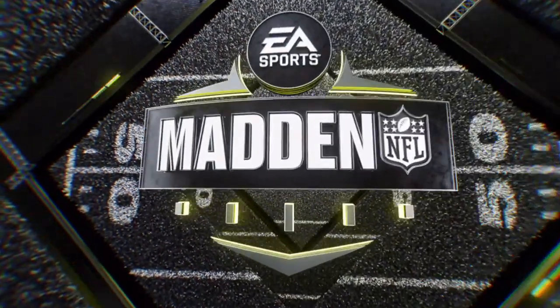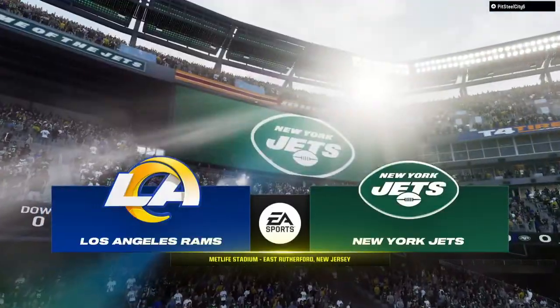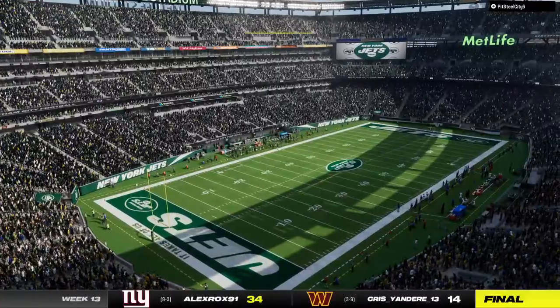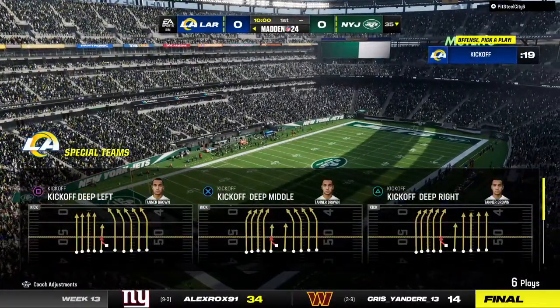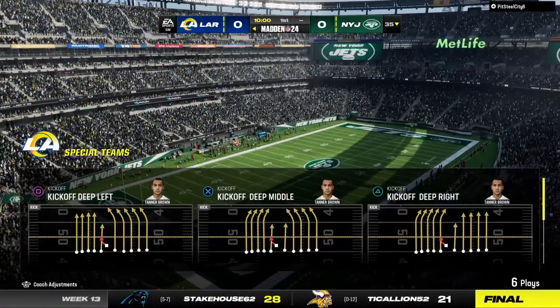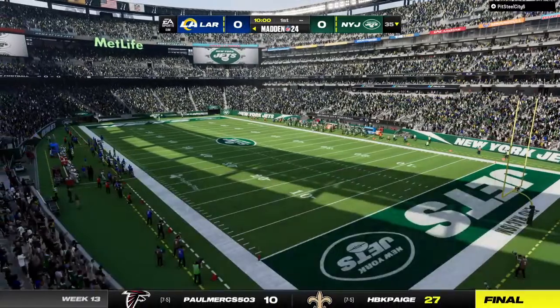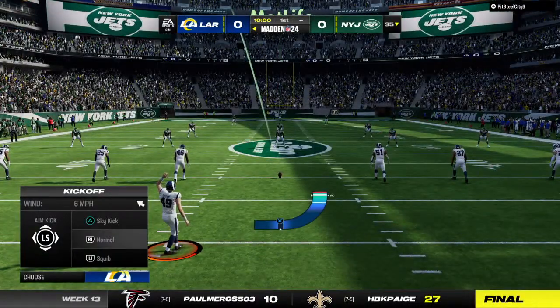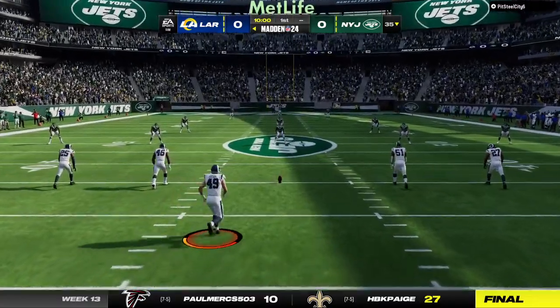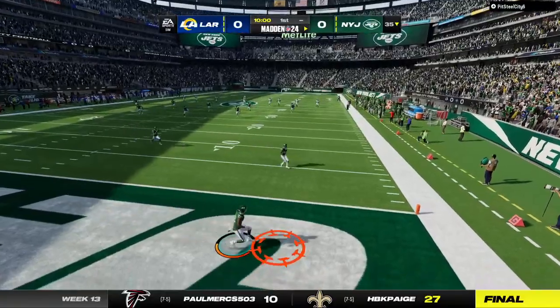It's an afternoon probably best suited for skating in Central Park, but we're across the river and we are in for a cold one at MetLife Stadium in East Rutherford. Today, we've got a Week 13 matchup for you here, as it'll be the Los Angeles Rams taking on the New York Jets. The calendar has turned to December, and we're in the home stretch now as we're underway in Week 13.